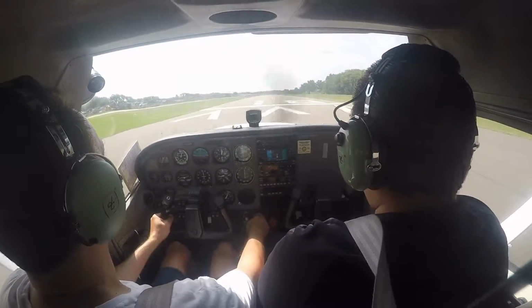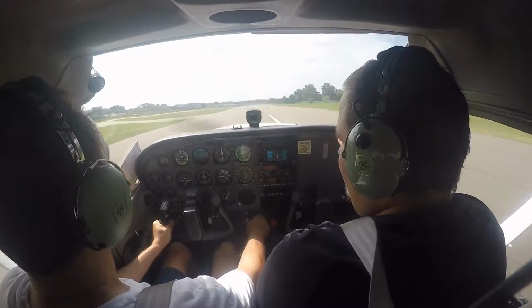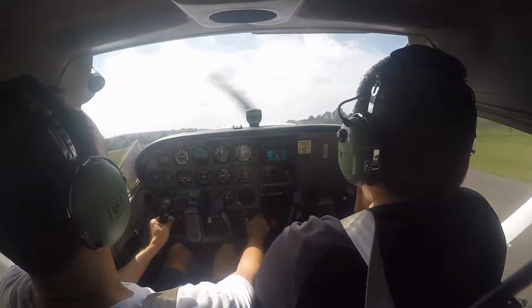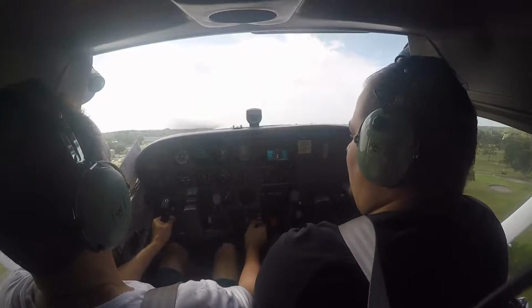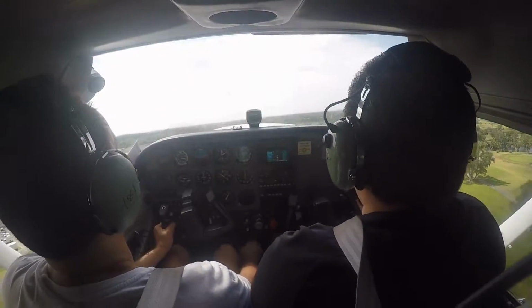Clearwater traffic, Cloud Radio Hotel Series, turn to final 16. Airspeed's alive. Yep. 50. 55. Just let the nose come up a little bit. We have a headwind, so we're going to lift off really quick. And we're going to climb really quick. Yeah, because we're not even at the end of the runway yet.